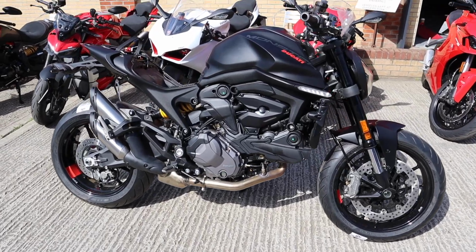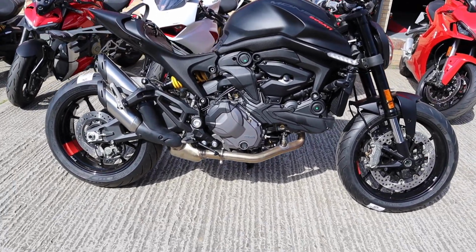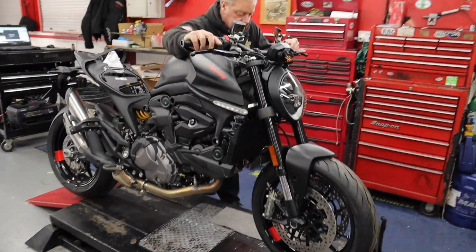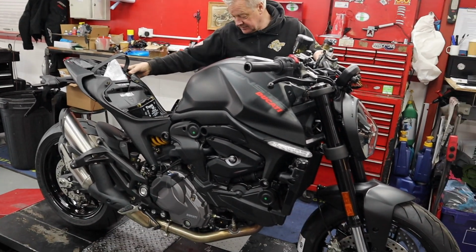Right, so that's the bike out of the crate. Does look nice. Let's get all the bits on it and look at it properly. Yes, we ready for this? Well, we've been ready for it for a while. Yeah, let's get it done.